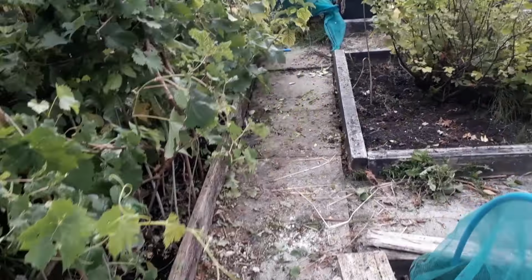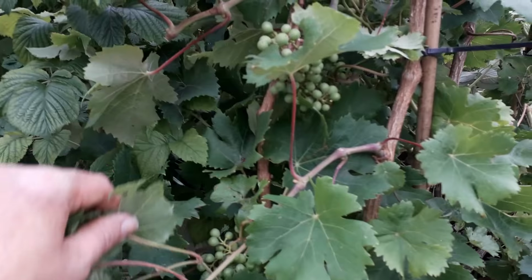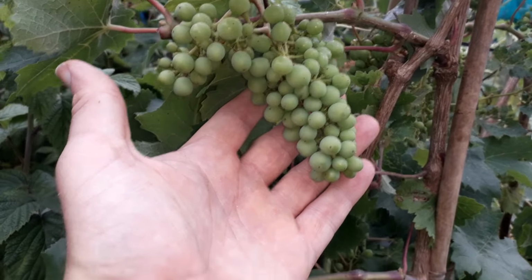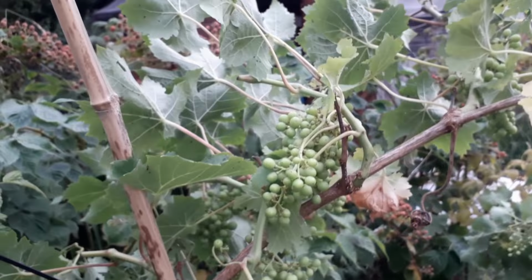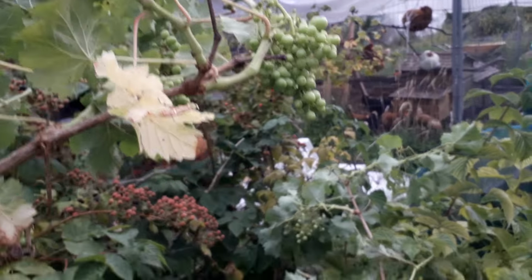And then the grapes, I've now built a little structure to put them on. We have got quite a lot of grapes on here. I've counted before, and I've got about 14 bunches of grapes. Some little ones like this, and then you've got some decent ones like that. I mean, they're almost half size. Another good one there. Some more here. Loads more there. Now this is the first time I've ever had grapes. So I'm very pleased with this.